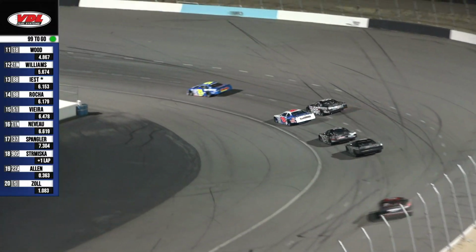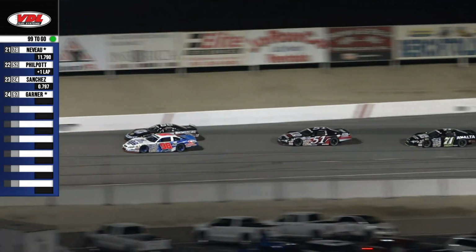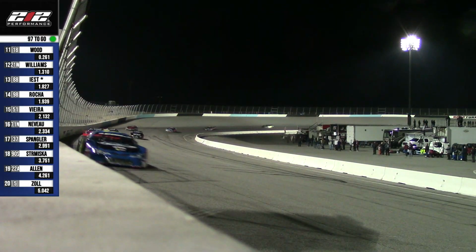The 98 machine already had one race today, Blaine Rocha. Fortunately, it ended in the wall. He's to the inside of the 88 of Joey East. They worked their way through the ranks. Some of these drivers, this is their home. And we love, oh boy.